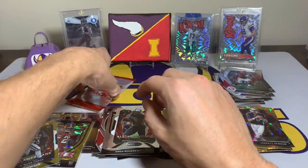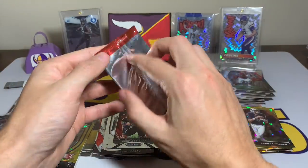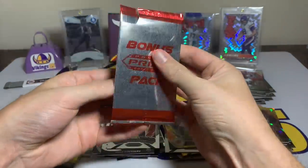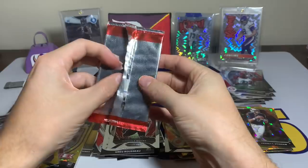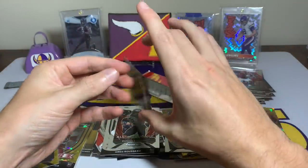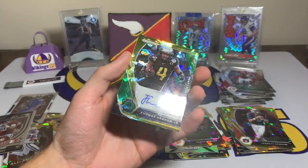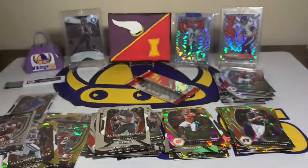All right, so what we've all been waiting for, the bonus Prizm pack. This is the autograph. Who could it be? Let's see if I can open it clean enough where I don't see it right away. I think so. All right. Ooh, we're gonna open. Here we go. It is Thomas Graham Jr., who I have no idea. Oops. Oh, man. I have no idea who that is. And of course, I just dropped it, but I don't think it did anything to it. Thomas Graham Jr. from Oregon.